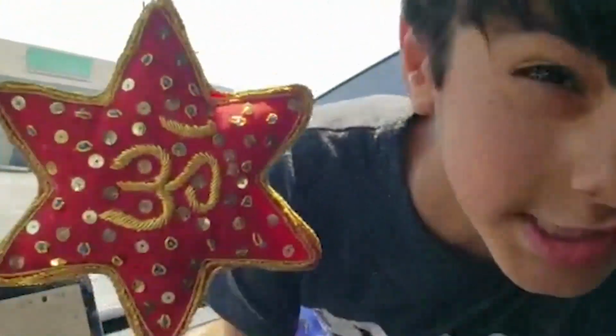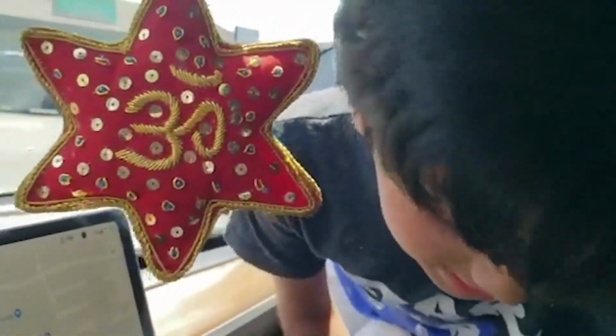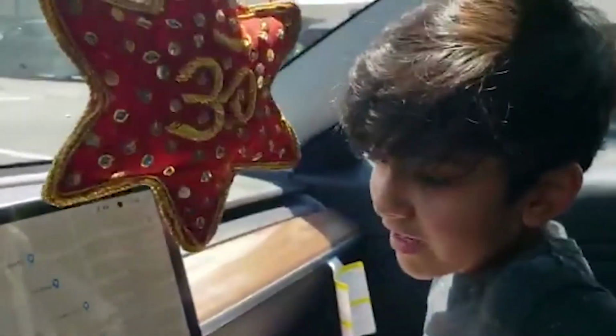I'm really thirsty. There's water here. Okay, water. Dad, I want to ask you this. Where's the key? It doesn't have a key. What? It doesn't have a key here? No.